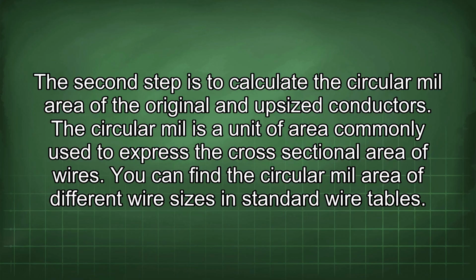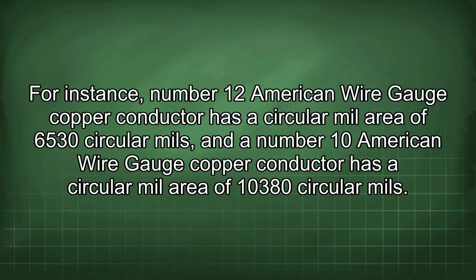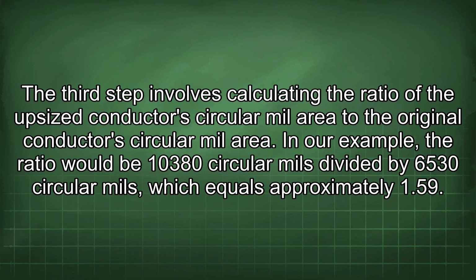The second step is to calculate the circular mil area of the original and upsized conductors. The circular mil is a unit of area commonly used to express the cross-sectional area of wires. You can find the circular mil area of different wire sizes in standard wire tables. For instance, number 12 American wire gauge copper conductor has a circular mil area of 6,530 circular mils, and a number 10 American wire gauge copper conductor has a circular mil area of 10,380 circular mils. The third step involves calculating the ratio of the upsized conductor's circular mil area to the original conductor's circular mil area. In our example, the ratio would be 10,380 divided by 6,530, which equals approximately 1.59.